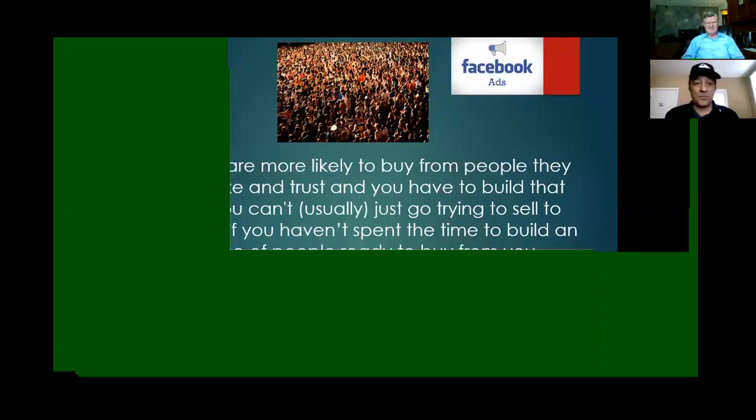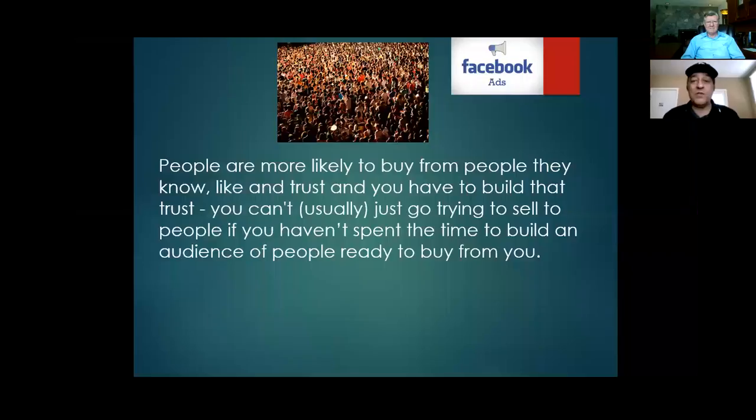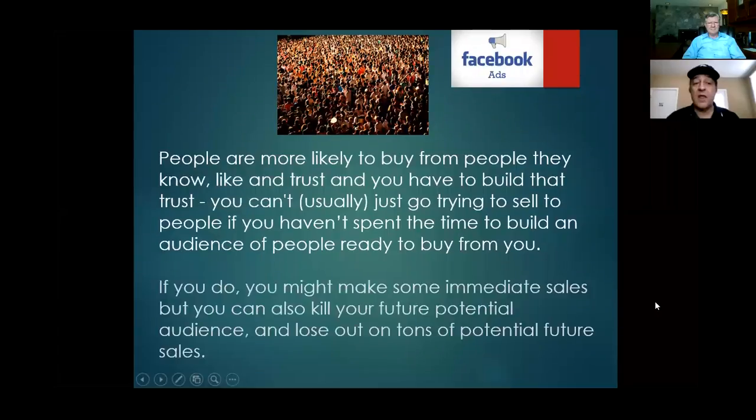Okay, so another point to understand, and this is true for all internet marketing, actually all marketing, people are more likely to buy from people they know, like, and trust. And you have to build that trust. You can't usually just go trying to sell to people if you haven't spent the time to build an audience of people ready to buy from you. If you do, you might make some immediate sales, but you can also kill your future potential audience and lose out on tons of potential future sales. This is a very, very important point.